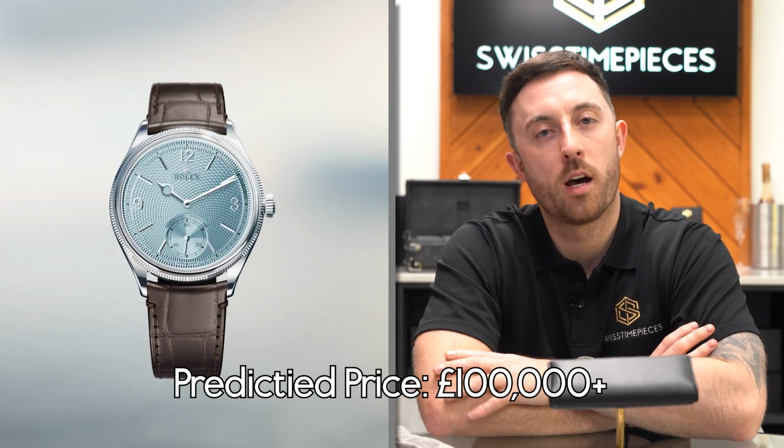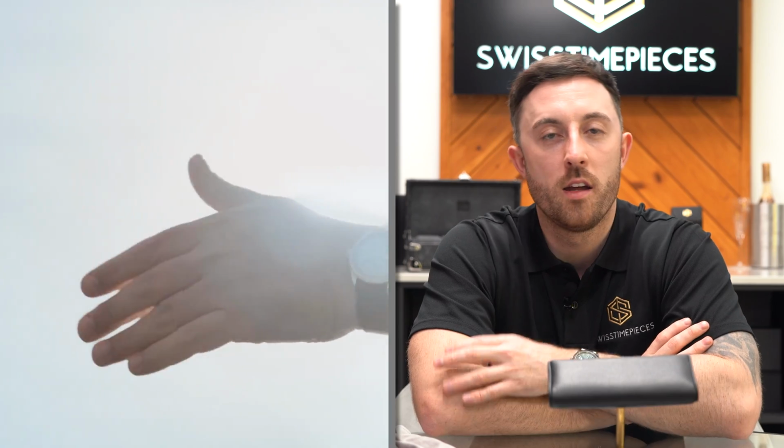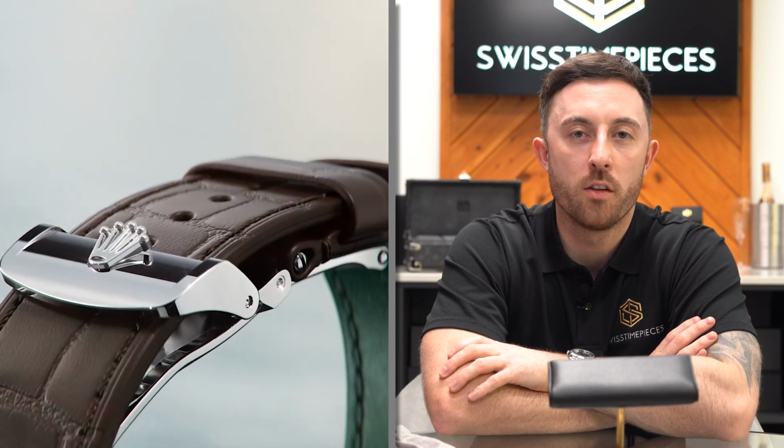So be interested to see how that performs in the market, but a really cool watch. I'll be excited to see one when they come out. And yeah, it's finally nice to have Rolex with a nice dress watch.